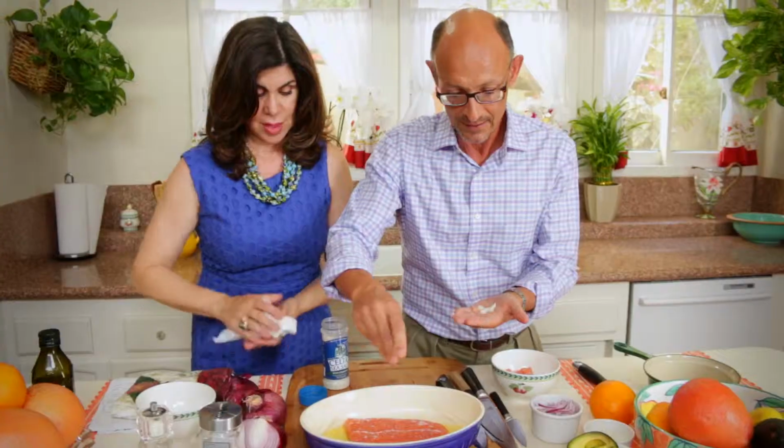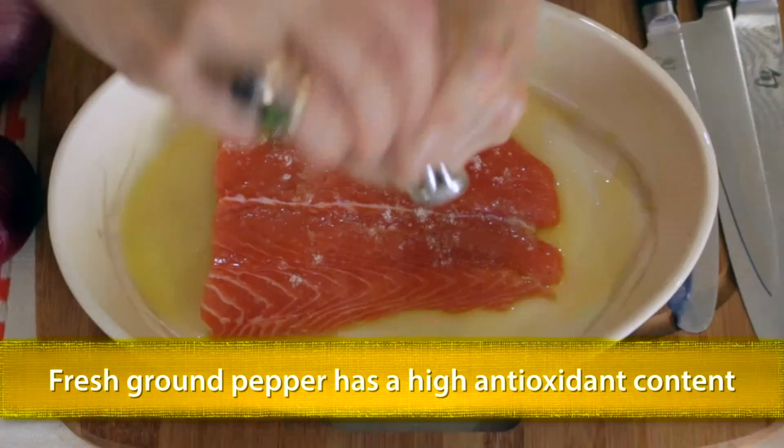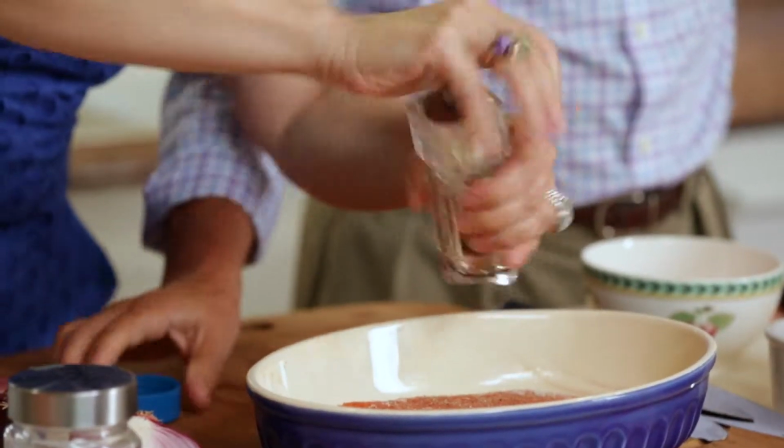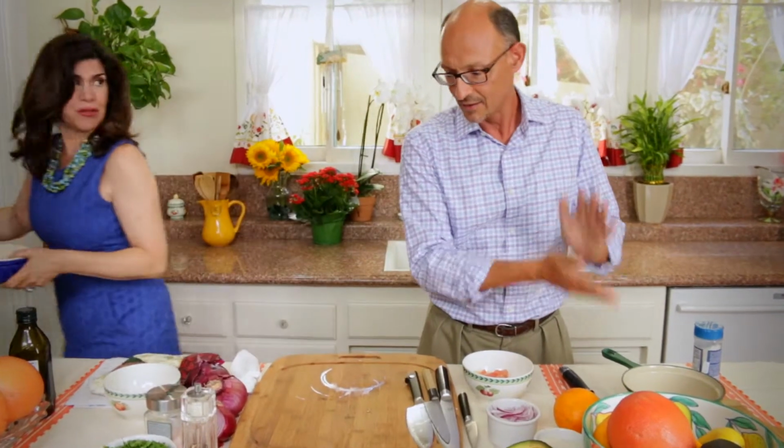Yeah, because it's pink. And Roberto and I love pepper. So we're going to liberally douse it with pepper. And then we're going to go in the oven for 10 to 15 minutes. And while Cynthia does that... At 350? 350. We're gonna zest.